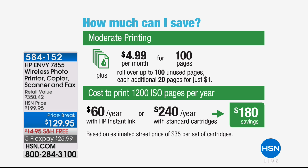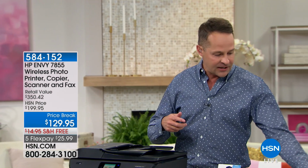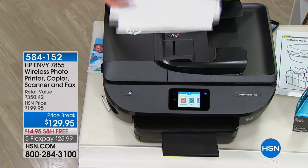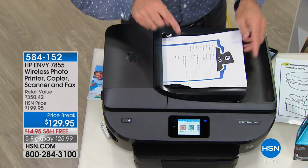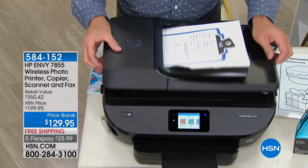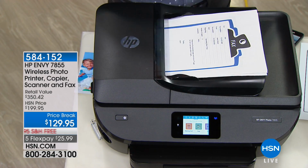Not only the savings, but the capabilities that the printer has, an auto document feeder on top. That means if you put a couple of pages in here, you can actually put up to 35 pages in here. They pop in the top, and this means you don't have to feed them one by one. When you copy, scan, print, you don't have to go 1 page, 2 page, 3 page. You can do a chunk of pages at a time, which makes things really, really easy.